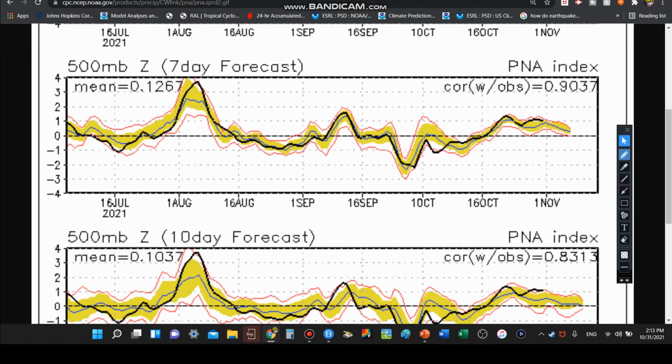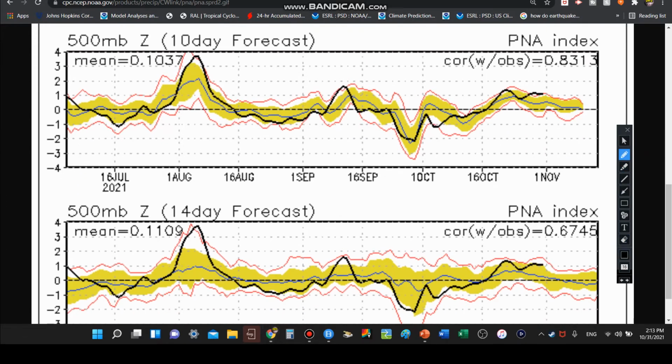So again, look at the PNA. It is up, but will be trending down: 0.12, 0.10 as we head towards a 10-day forecast, and going back up, 0.11. So a higher number, more positive, over the 14-day stretch. So that's kind of a breakdown of the oscillations for you.